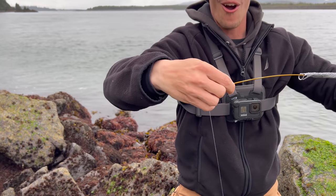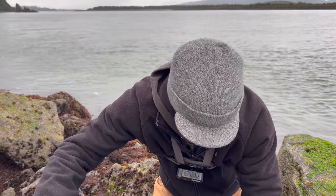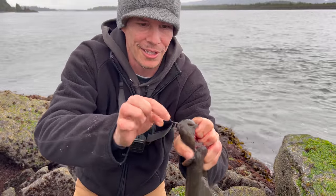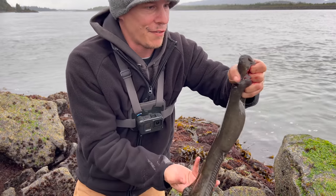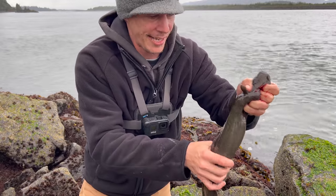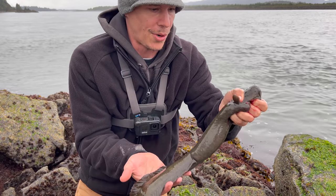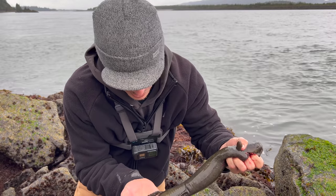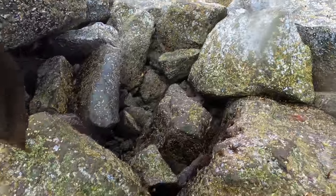God dang, these things are slick. Oh man, that is too cool. All right, duder. I went to pull the hook out of its mouth and it just straight up broke that hook off. It's not a ginormous monkey face eel by any means, but it is my very first monkey face eel. And I guess for my first one, I probably don't need to be taking home a huge monster. At least with this first one, it'll give me a chance to try it out and see how these things taste. They're supposed to be insanely delicious. Go get this guy in the cooler.